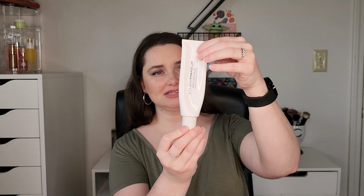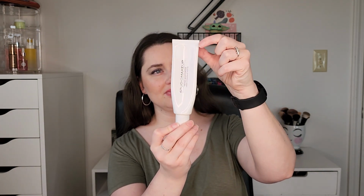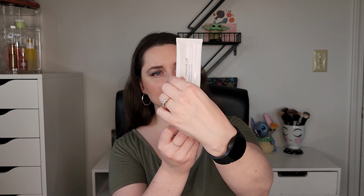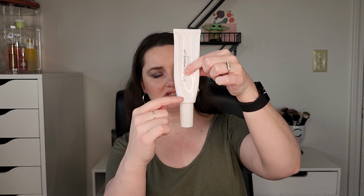I haven't looked on their website in quite a while though, so maybe they've added more shades, but when I did originally get this, there was only 3 or 4 shades, I believe. And this is the lightest one, and it has been working so well. And honestly, there is still so much product left in this, so I can see through this a little bit, and there's still product a little bit on each of these sides, and then it's all down here is still full. A little bit of this goes a long way.